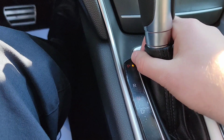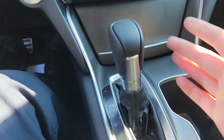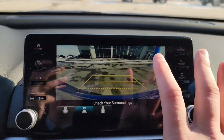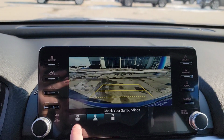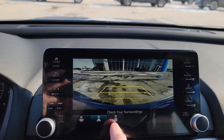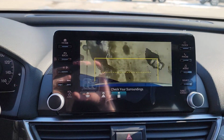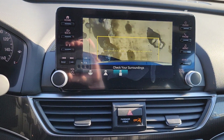So you got your standard park, reverse, neutral, and drive. When you put the vehicle into reverse, your multi-angle rear camera automatically displays. These buttons down here are going to show you how the camera is going to act. So you have a nice 180 view, which catches a little more of your blind spot, a straight-behind-you view, and then a straight down shot from your rear bumper. It's going to be great when you're backing up into the garage or parallel parking, stuff like that.